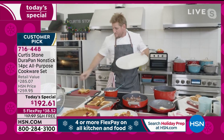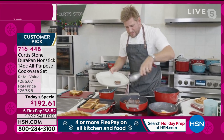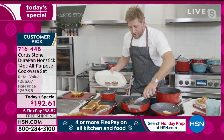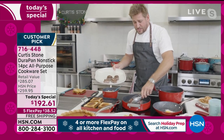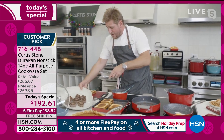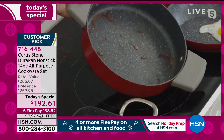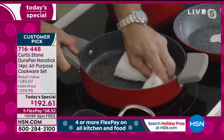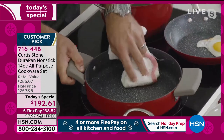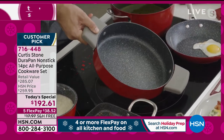I'm grabbing one of my beautiful big melamine platters here because it's time to take these steaks out. And then I'm going to show you the cleanup. Look at all the residue in here that should be stuck on. And look what I can do with my DuraPan. I can wipe it clean and it is spotless. See? And ready to cook in a second.